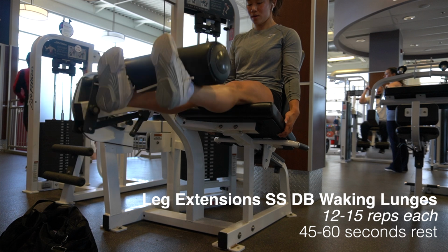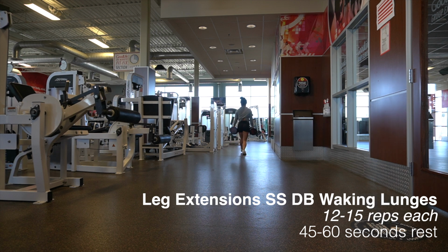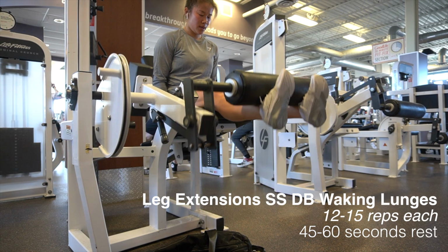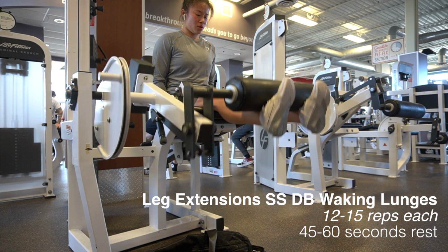I'm telling you, this is probably one of the hardest supersets I made for myself and was not, quote unquote, an easy leg day. In terms of sets and reps, we're going to be doing around 12 to 15 reps on those leg extensions, and then for the walking lunges, I didn't really do a set amount of reps, but I would suggest anywhere between, again, that 10 to 12 mark. This one I just picked one end of the gym, walked to it, and then came back.